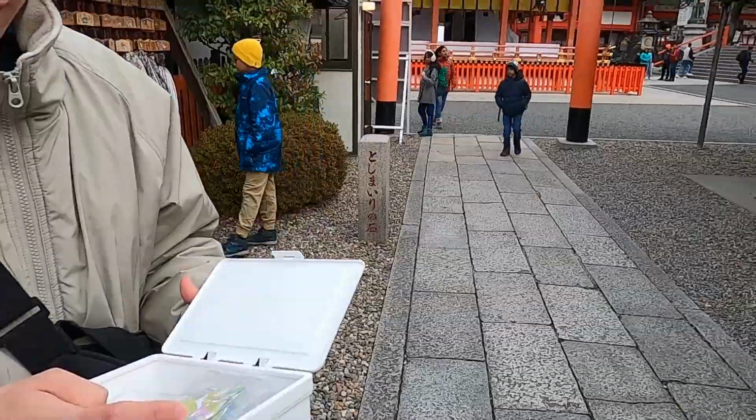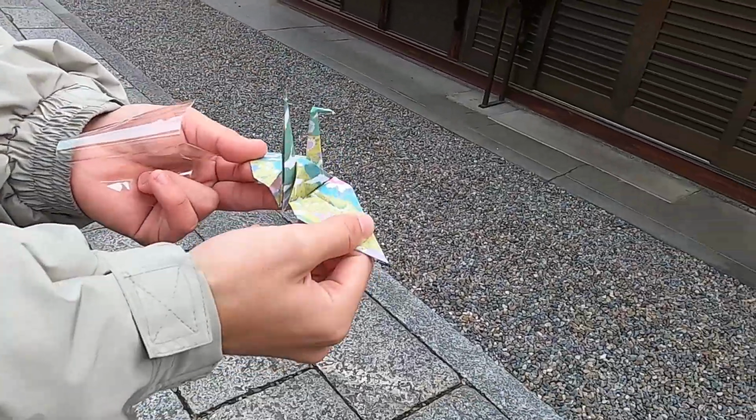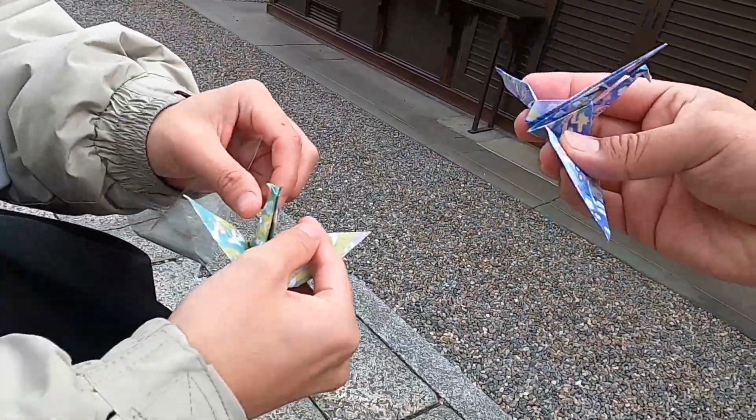Before moving on, Kota handed me a paper crane he made himself, which I still have. So Kota, if you're watching this, I still treasure it.